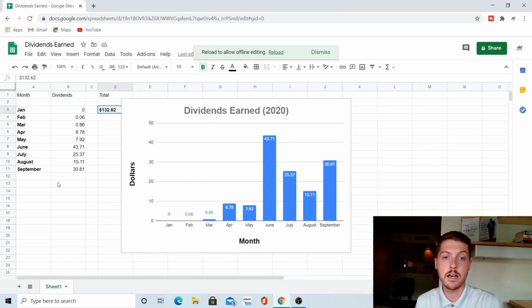So yeah, there you have it. There's all the dividends I've earned so far. We're now going to jump into my Wealthsimple Trade account and we're going to look at all the different companies and see which company's paying out what dividend.